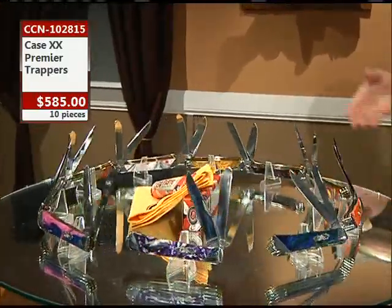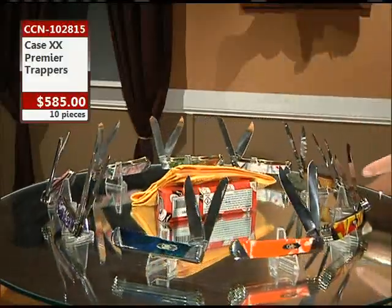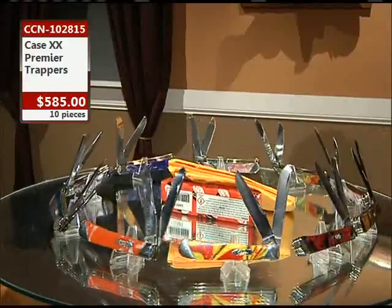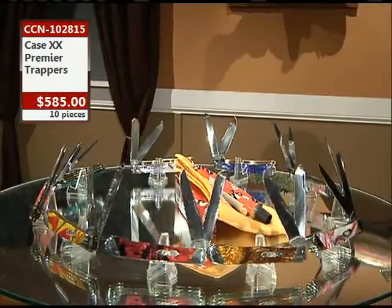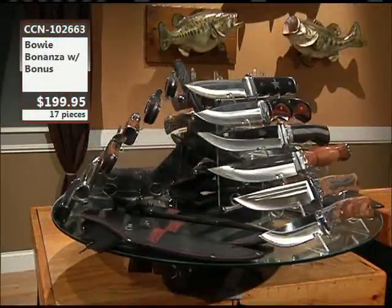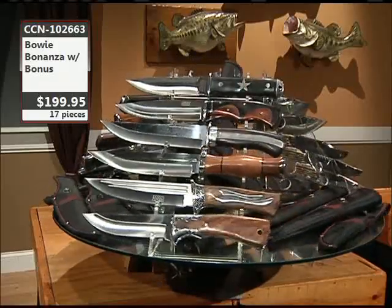Now, these Coralon handles, they are made by Michael Prater. And of course, you see it is front and back. You get those custom Coralons, but $900 in retail value, you're only paying $585. Trapper collectors, that is a dream come true. We have never done that before until now here on the show.